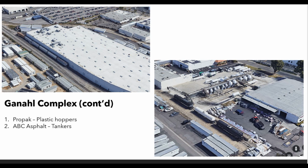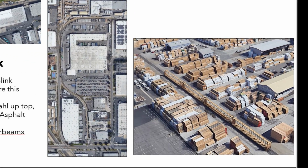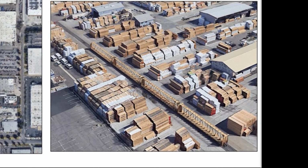So I ended up not modeling Propack or the asphalt, and I will get into what I did model instead shortly. So as you can see here, Ganal looks like it holds 4 to 5 cars, and very similar to Crenshaw Lumber, I believe the last spot could be a box car or a center beam, because I've seen video of box cars coming in and out of that facility.